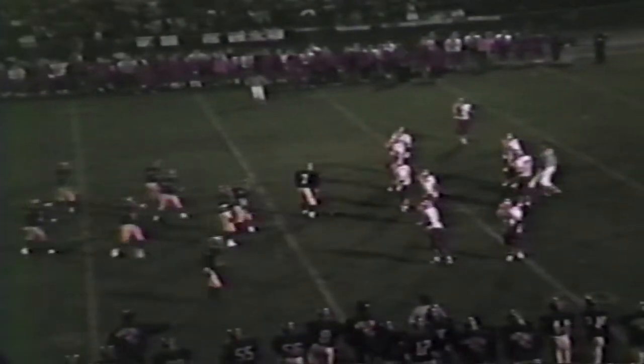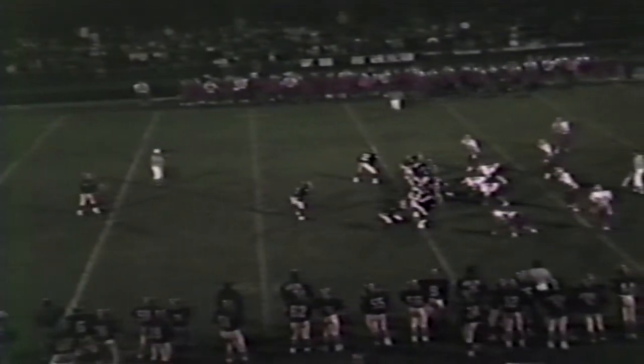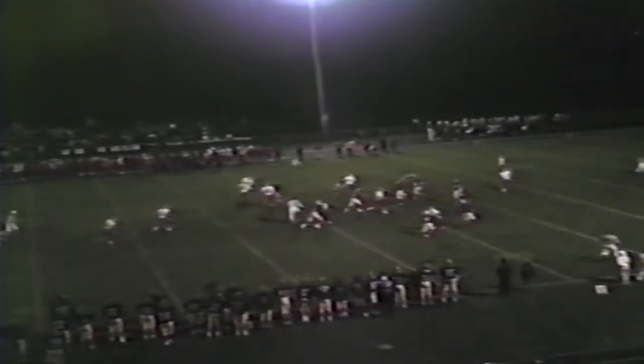Bruce Calhoun on the handoff gets up for the down over the 40-yard line, gets down to about the 38. Jason Hagglethorne runs him out of bounds. Tony Grieve. Wetmore gets the punt off. Fair catch inside the 20.